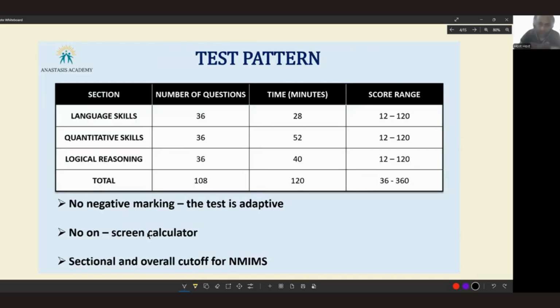Now, the pattern of the test. There are 3 sections. Each of the sections has 36 questions. The first section is language skills, and you have 28 minutes. The score that you get here is in the range of 12 to 120.